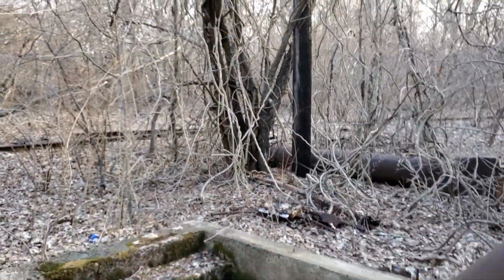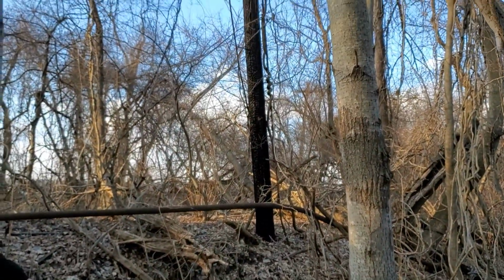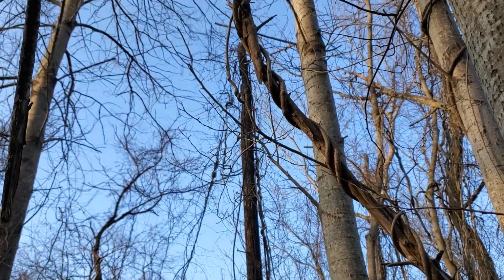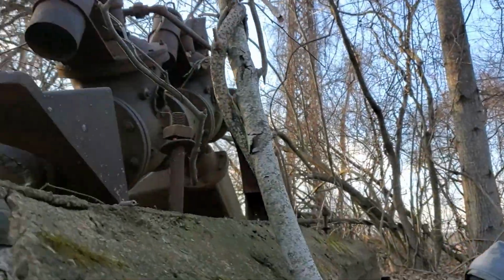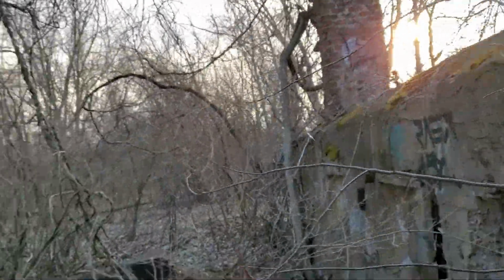Oh, that was on fire. Look at that. Maybe that burnt down. So look at that pole. Oh yeah, it's all charred. That pole right there. Well, this burnt down, so whatever, it burnt the whole thing down. All that's left is the concrete and the steel. I did hear that this office was burnt down at some point.